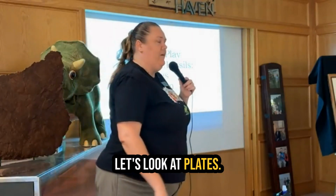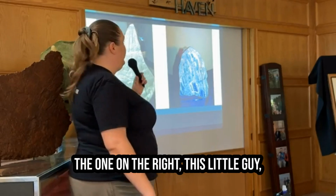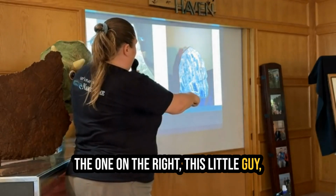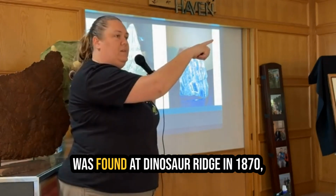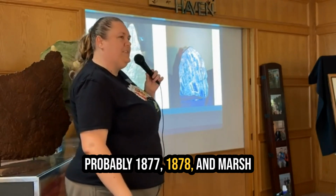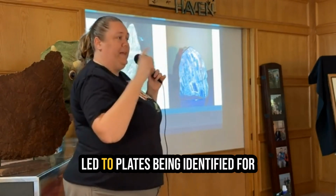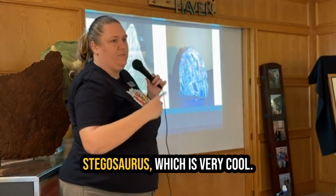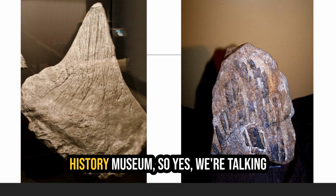All right, so let's play with plates now. Let's look at plates. So here we're looking at plates. The one on the left is impressive, looks very cool. We're going to come back to it. The one on the right, this little guy, is the tip of a part of the plate that was found at Dinosaur Ridge in 1877, 1878. And Marsh started to put it together, and that led to plates being identified for Stegosaurus, which is very cool. You can go see this little tip of the plate over at Morrison Natural History Museum.